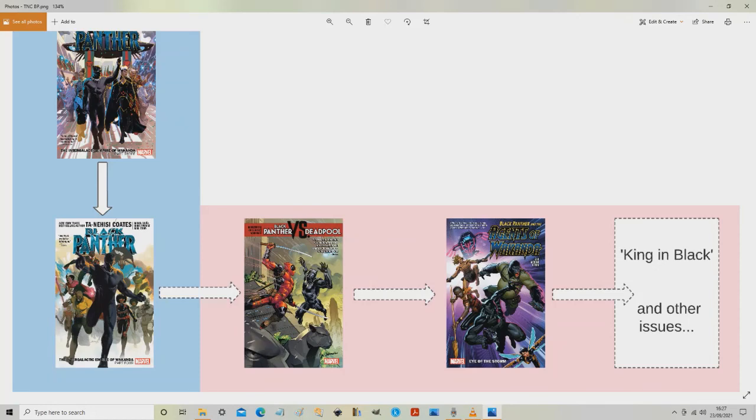The first 6 issues are collected in this cover you can see here called Eye of the Storm, but issues 7 and 8 aren't collected anywhere apart from in this new World of Wakanda omnibus. So there we are. If you want them, there we go.